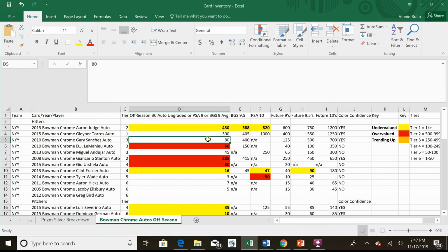But yeah, I'm going to do the Red Sox next. I actually did them last week, so those should be up to date. These prices were from a couple of weeks ago, so if someone wants to inform me and say, this is actually going for this now, I'll be more than happy to look at that.